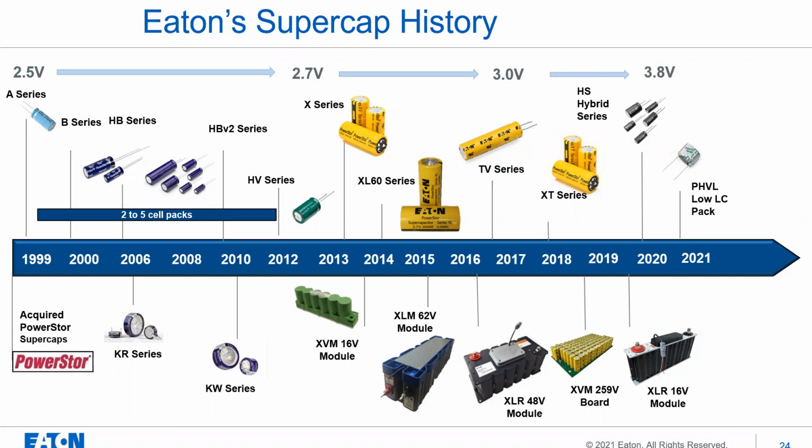And one of the key factors for supercapacitors and the growth is getting higher energy density, which has been achieved by developing not only larger sizes that can have more capacitance, but from a pure technology standpoint, increasing the voltage. So typically all of the factors, whether it's energy or power, increase as the rated voltage squared. So a 10% increase in voltage is going to give a 20% increase in power and energy.